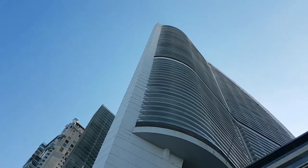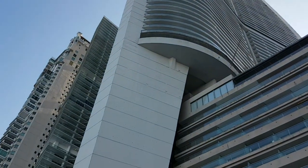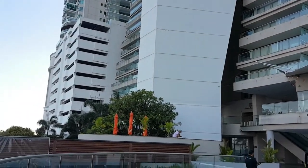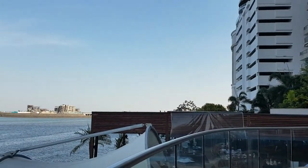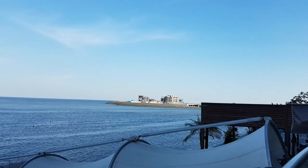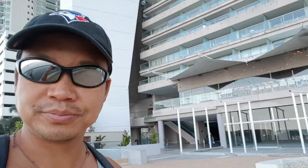And the reason why I'm here is I read from a travel blogger that you could go all the way up to the 66th floor and there's an observation deck and you get a view of Panama City from there. It's called the Panavera, according to the travel blogger. Let's see what we can do.